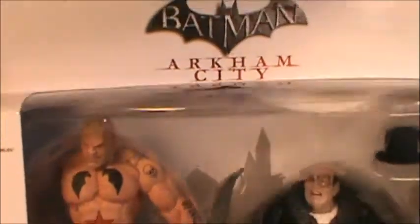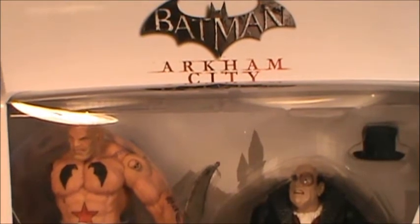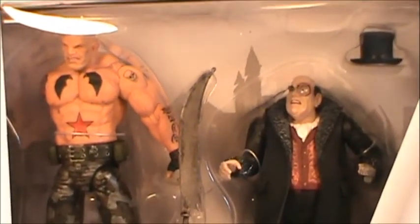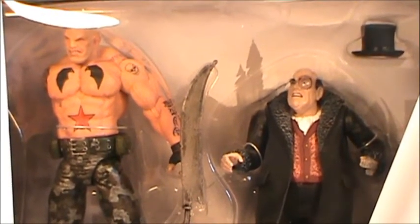So we'll get Sickle and Penguin out of package here, and we will see what differences, if any, are in the Penguin, and then obviously the biggest look at this review will be for Sickle himself, and we'll kind of see how big he is compared to the other Arkham City figures. We will be right back. So very cool to get this out of package.